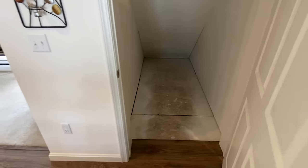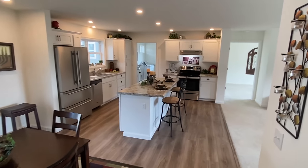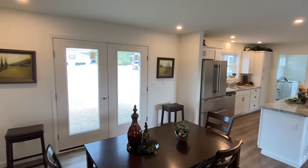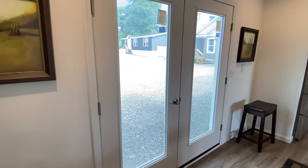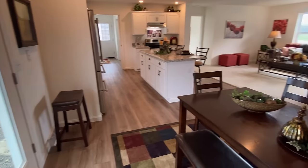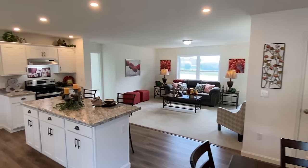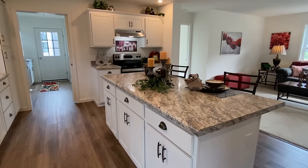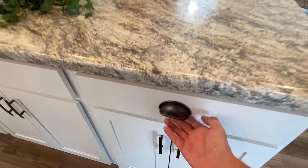What is this? This is gonna be under the stairwell, yep. Also, if you wanted to go down to your basement, so there's a good look at those doors. Check that out. Give you a good shot of that.